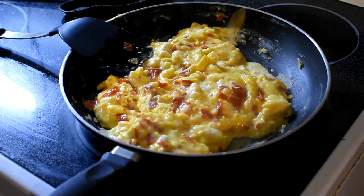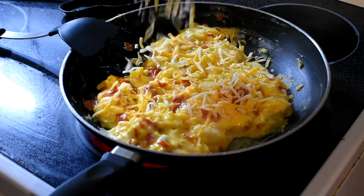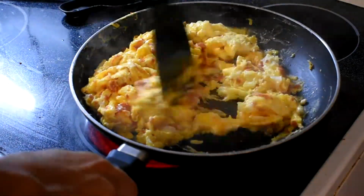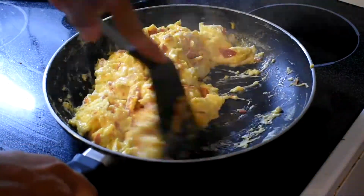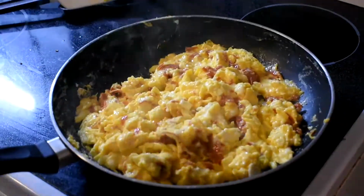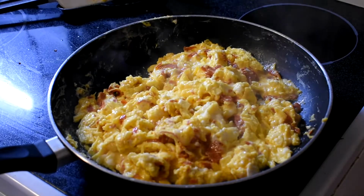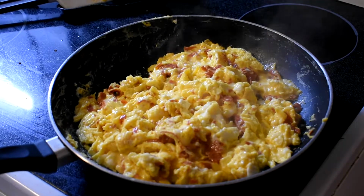Now it's time to add the cheese. Alright, let's get this plated and we'll see a picture of the final. Oh, that looks so tasty.